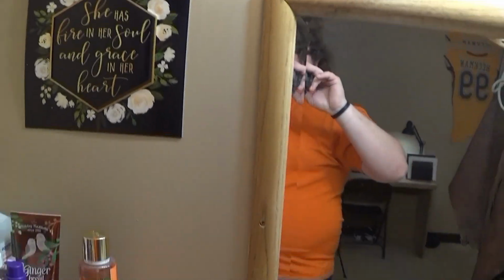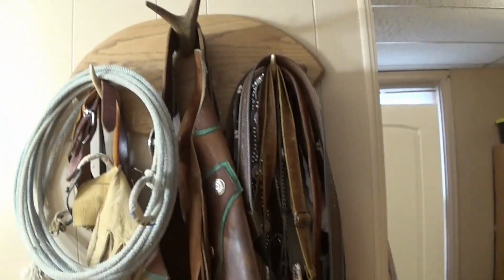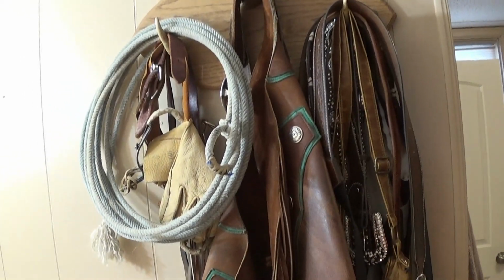But yeah, had to move the mirror down, and the previous people obviously weren't painters because they didn't even take the mirror off to paint the wall. So that looks kind of bad, especially because I am a painter. But gotta do what we gotta do for now. Got that little bar stool there for Maddie to sit and do her makeup, and then the garbage can down there. This hanger's got all of our belts and my chinks and all that kind of stuff on there.